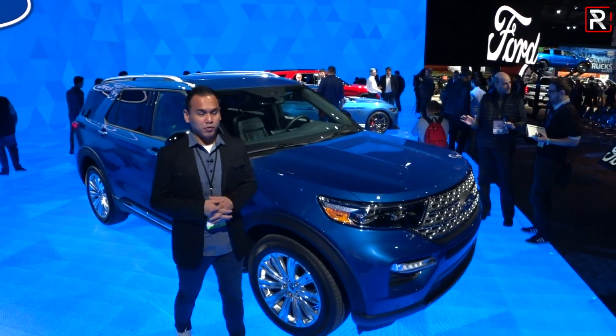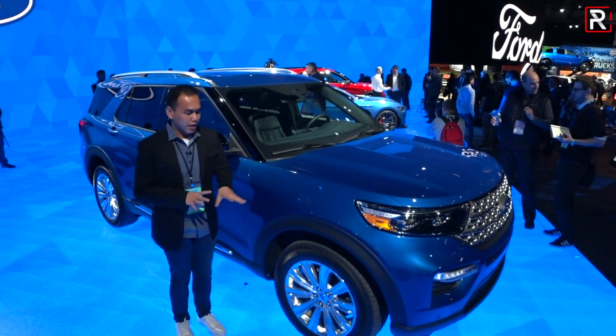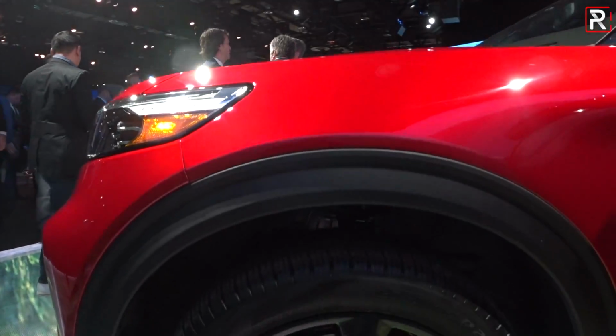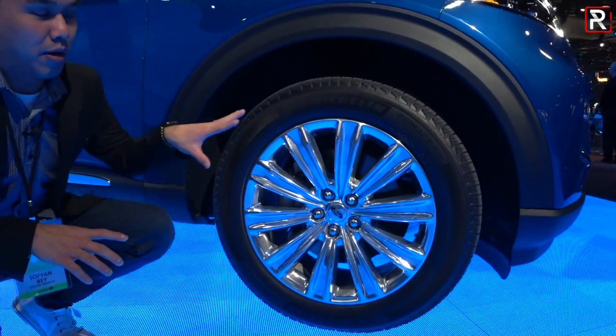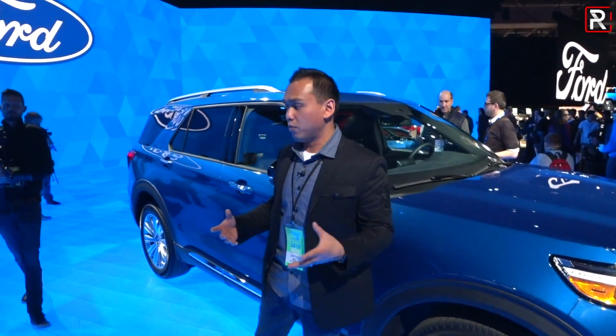So for the rest of the side profile, I've switched over to this hybrid model to show you guys some of the differences with the hybrid. Now, in terms of the wheel sizes, the hybrid comes with a lower profile tire. The Explorer offers a range between an 18-inch all the way up to a 21-inch wheel on the ST with a 275 tire. These are again more for fuel economy minded performance. These are a polished wheel to give this vehicle a more luxury look to it.